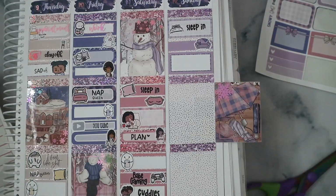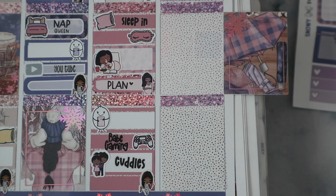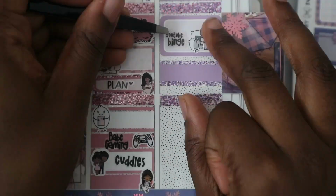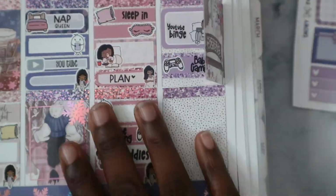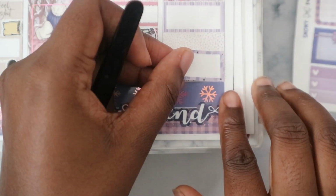I then marked my husband gaming the same way as earlier in the week, the Babe controller from Carly Plans and a Babe Gaming custom script from Mick Plans. I then marked cuddles with my husband with this Whimsical Cat Studio couple in bed and a cuddle script from Mick Plans. I marked more cramps with another Joy of Planning girl, and then I marked being super bored with another Joy of Planning girl, pregnant and laying down, to note being super bored.